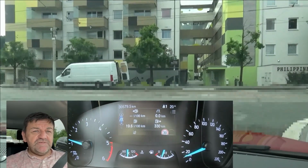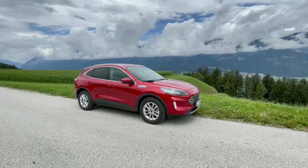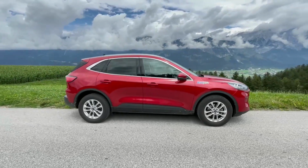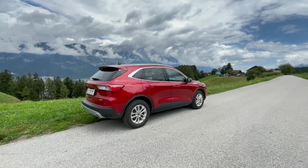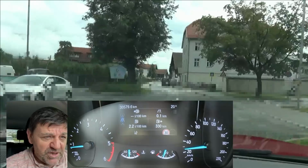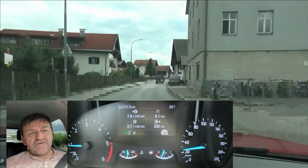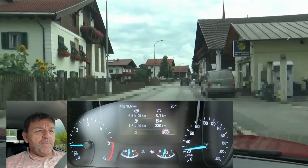My name is Helmut. Today we go out on the Ecodriver loop with the Ford Kuga diesel mild hybrid. We have the 110 kilowatt 2-liter diesel engine and the mild hybrid technology. It's a 6-speed manual gearbox and the unladen weight is 1,605 kilograms or 3,531 pounds.